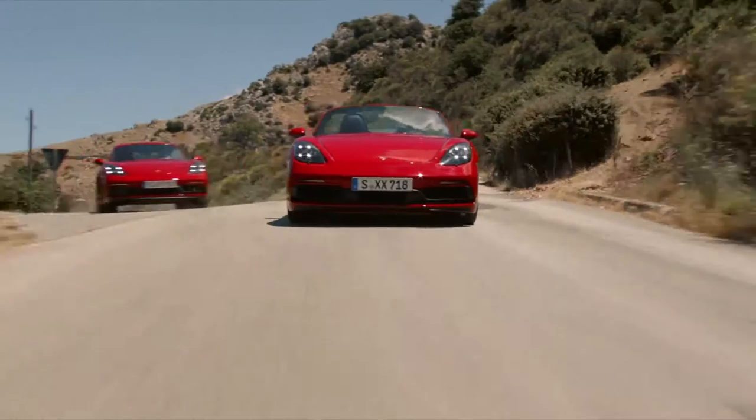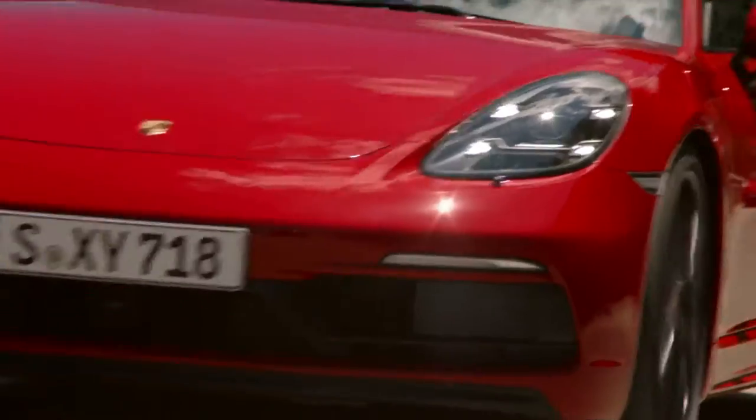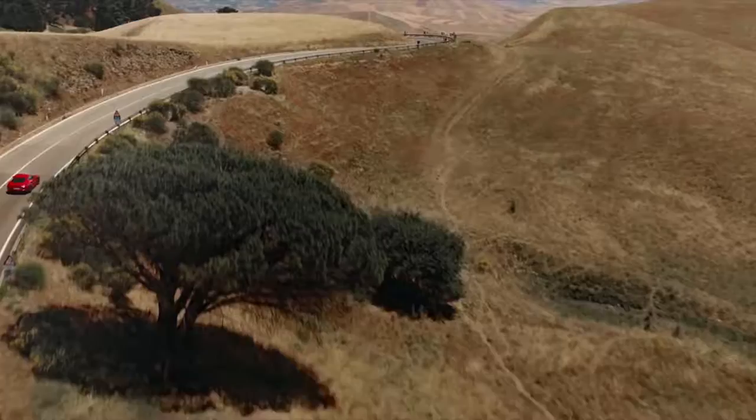Porsche is a brand that merges seeming contradictions. You can take our sports car to the racetrack without having to retrofit anything. At the same time, the cars are fully suited to everyday usability. Obviously, that also holds true for our latest GTS models.